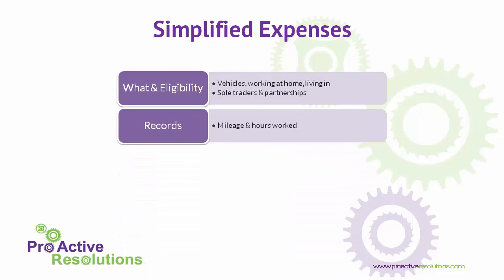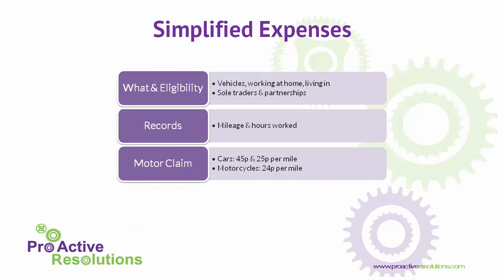In respect to vehicles and working at home, we need to keep a record of business mileage that we have travelled and hours that we worked at home. The three main areas that the Simplified regime applies to are using vehicles, working at home, and work-live premises, for example, a B&B type arena. The rates allowed for use of a car or a van is 45 pence per each business mile travelled, up to the first 10,000 miles and then 25 pence per mile thereafter. If we use a motorbike or motorcycle, then we can claim 24 pence per business mile travelled.